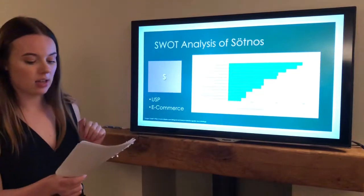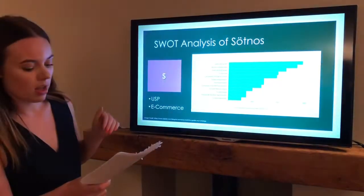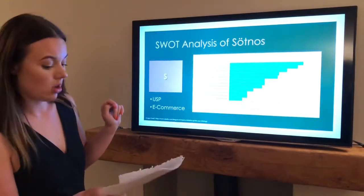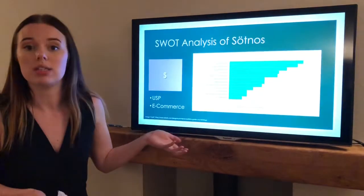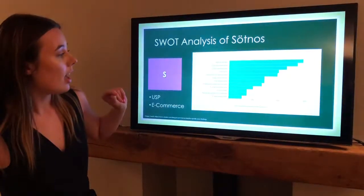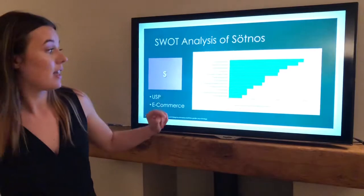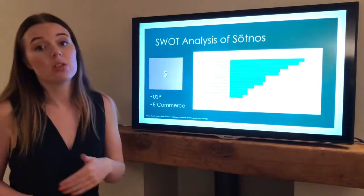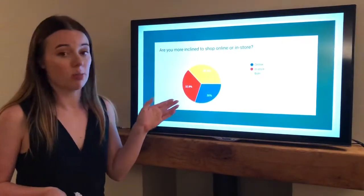Here we have a global consumer report from 2017, which showed participants voting on their favourite positives of e-commerce essentially. So we have here the ability to shop 24/7, the ability to compare prices at face value, and the convenience of not going to the shop also being a high one. All of these qualities are exclusive to e-commerce.